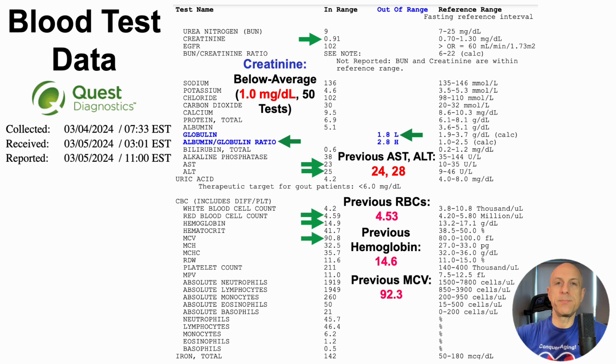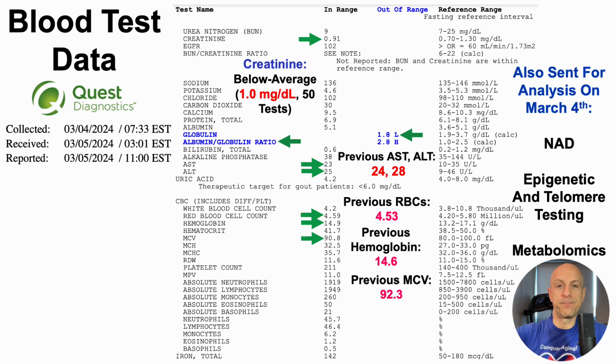And then also the MCV, the mean corpuscular volume. So this is the average volume of red blood cells, which increases during aging. I was able to flip that, to reverse it by a bit, from 92.3 from the last test down to 90.8. And again, if you're curious about how I've been able to do this, I follow correlations between diet with the biomarkers, and those correlations are posted in the correlations tier on Patreon.